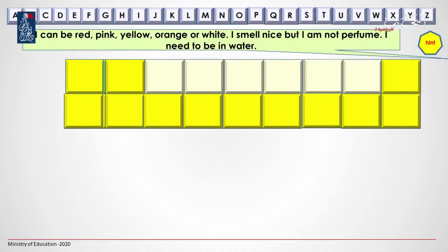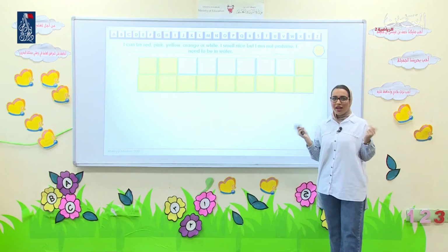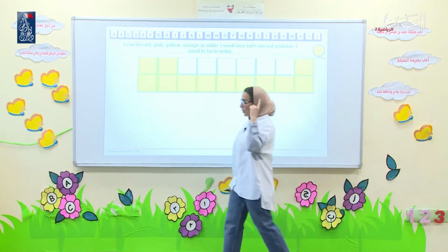I can be red, pink, yellow, orange, or white. I smell nice, but I am not perfume. I need to be in water. So, what am I? Can I have some letters? Who can guess?